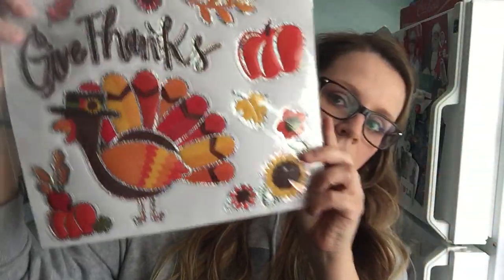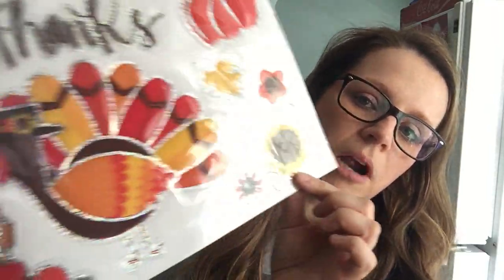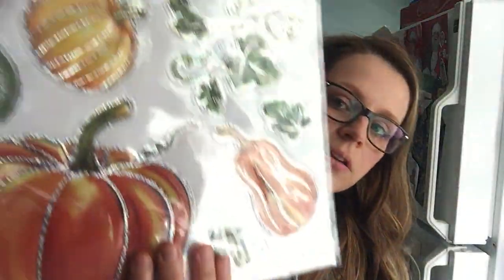So, window clings. I saw one that I did not see on somebody's haul, so I thought it was really cute, but I had to dig through the stack of them just to see that I wasn't missing anything. This cute turkey one. Isn't that cute? Give thanks. And everything's really glittery and sparkly. It's so cute. These pumpkins, glittery pumpkins and leaves and vines.